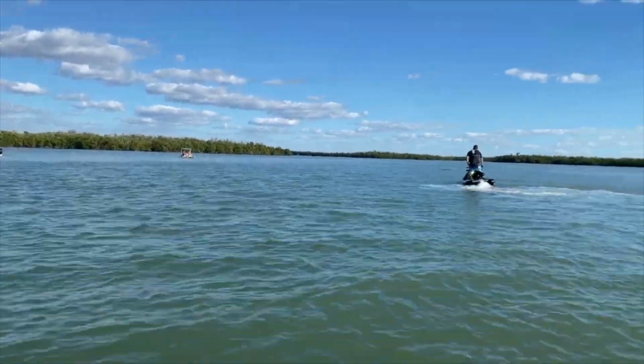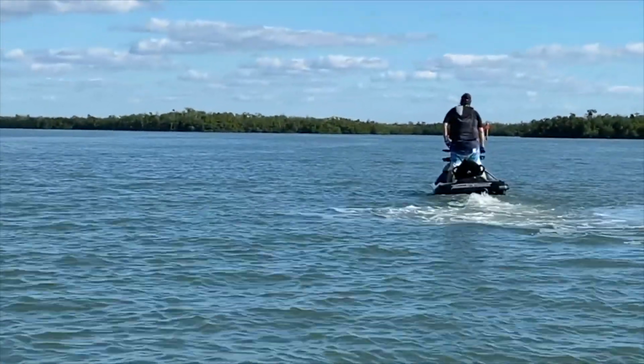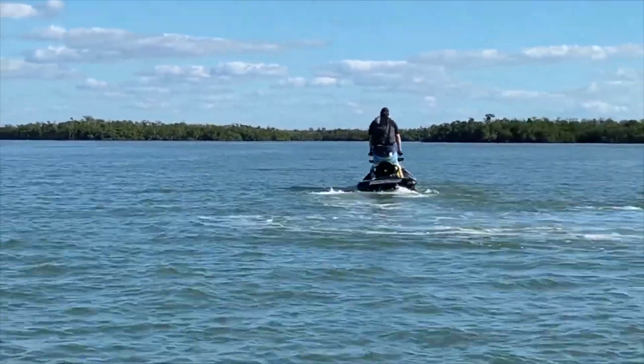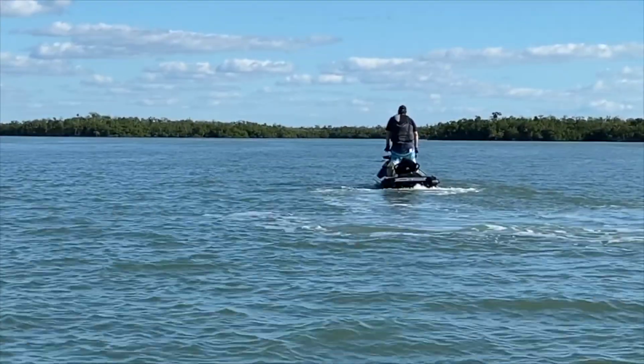Alright guys, lunch is done. We're gonna take a lap around Marco Island. So let's see what we can see as we go around the island. Alright, we just saw a couple dolphins right in front of Lewis, and there's a baby. Yeah, I got right in front of them. That was really cool.